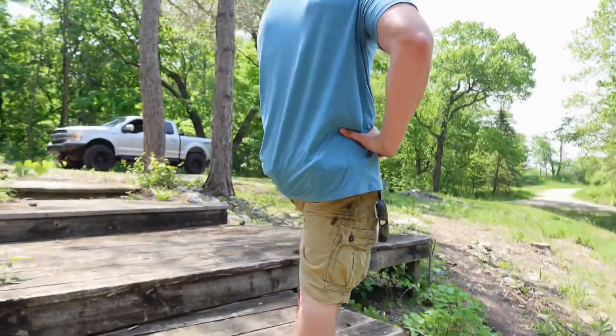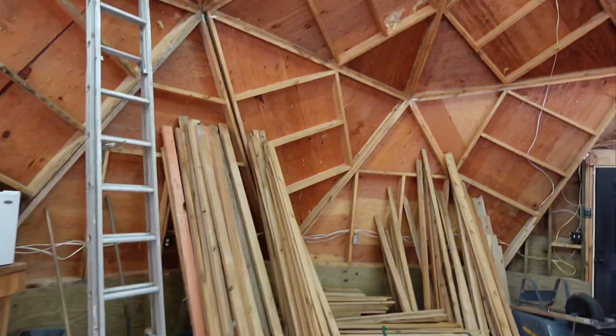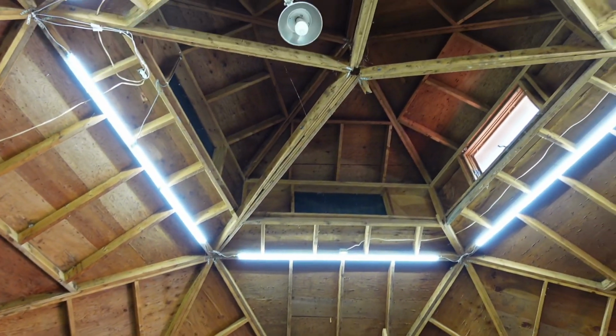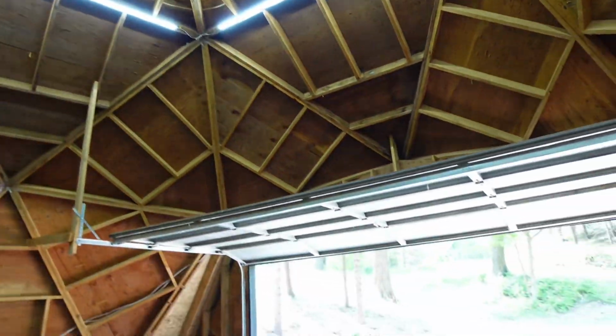Let's check out the garage because that's the finish. Here, let me grab the garage door opener. Watch out for ticks. Yeah, no kidding. This is basically the inside. This is how the structure of the inside is. So all the triangles interlock, and it's basically a dome. That's how the weight's carried evenly through every triangle, more so than resting on a.